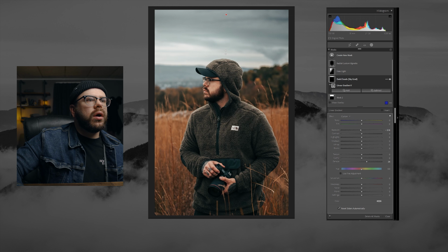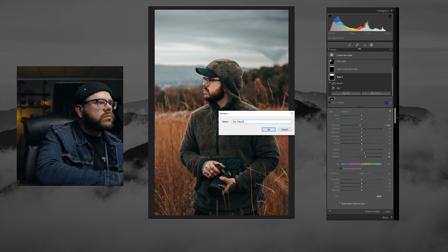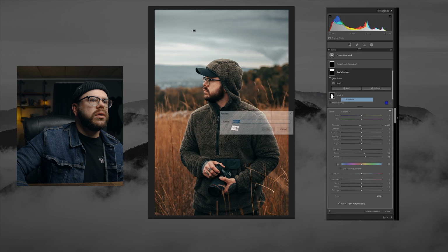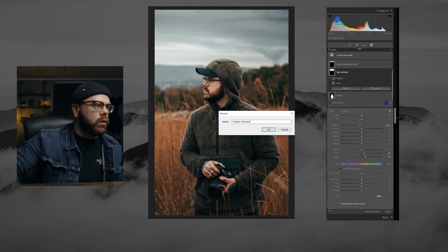And click on here. We'll rename this sky selection, and then we'll rename me subject selection. Cool, and that is pretty much it within these masks. And I would post this up on Instagram, and this is great. I love what they did with this update.